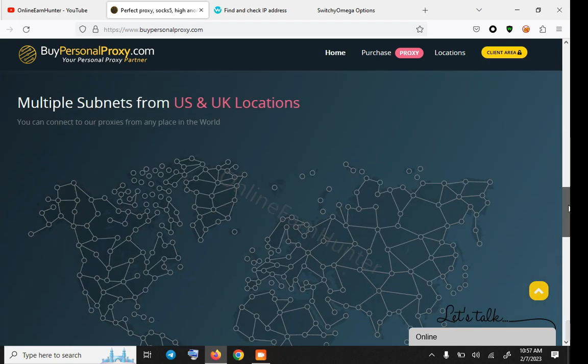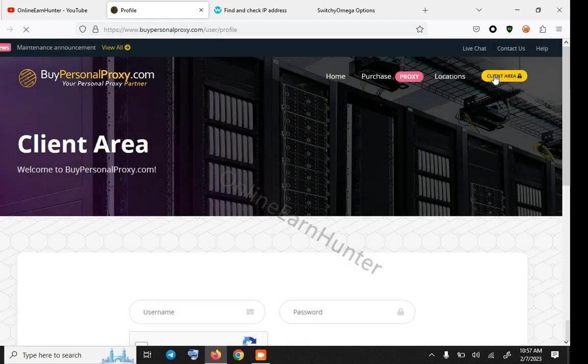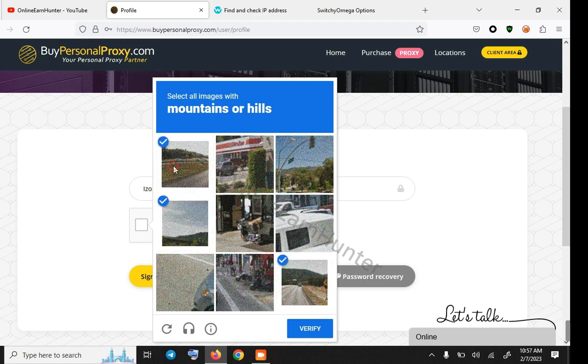You can see they support multiple subnets from USA and UK locations, as stated. You can come through the site and go there. So I want us to log into my account and see how to buy an IP from them and what is entailed in every single plan they have. So let me put in my details. Remember, registration is just the normal. If you don't have an account, just click sign up. They request verification of your email. That's all. That's the normal registration. Nothing big about it.